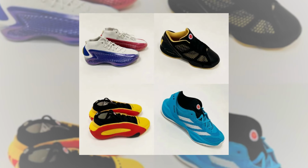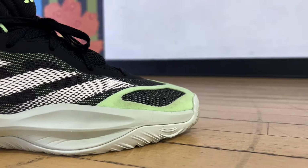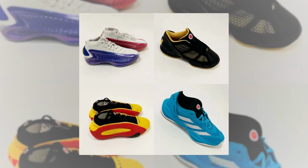Very interesting. The Adi Zero Select 2.0, upper stability, containment, and lockdown were an issue from my experience. So this version might have improved its performance. These were probably available only in the US, if I was to guess. But I'm trying to get my hands on the AE1.